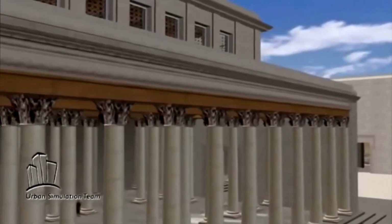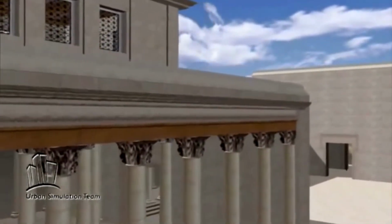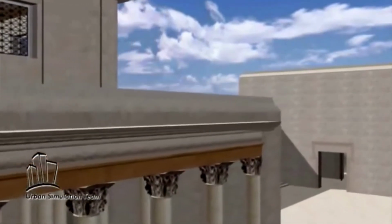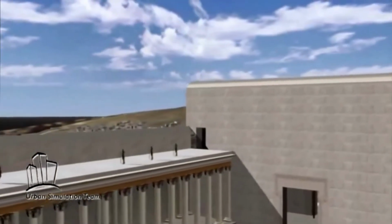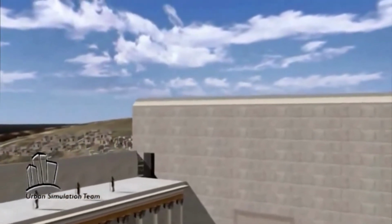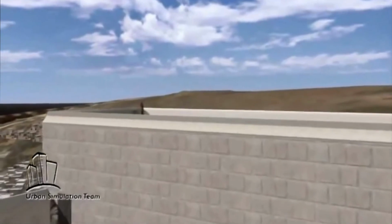Yes, sir. For how big the actual temple is, how long did it take for them to completely finish it? Well, remember the life of Jesus? Okay, let's get this and then I'll answer your question. Okay, here is that corner where we were looking up at the beginning.